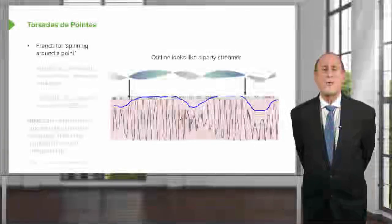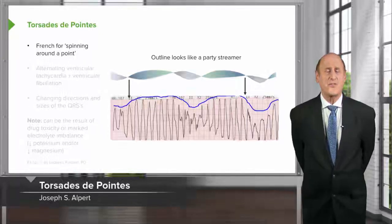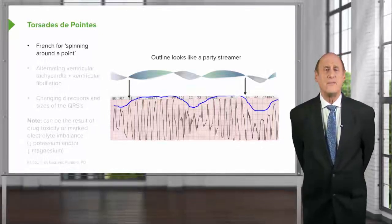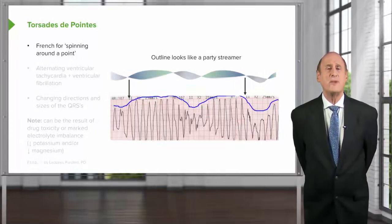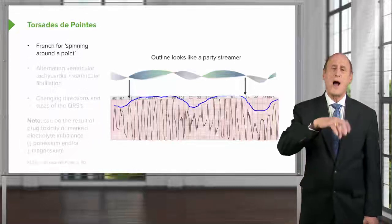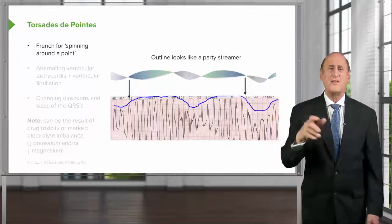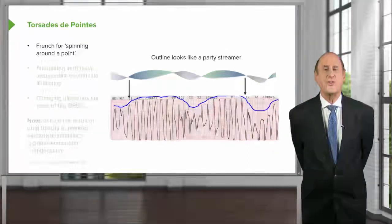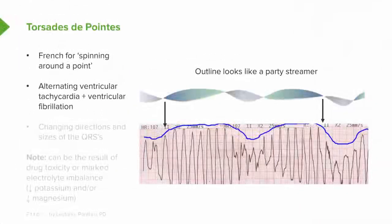There's a special form of ventricular tachycardia / ventricular fibrillation that has a French name, torsade de pointes. It comes from a ballet term. So torsade de pointes means spinning around a point, in which they're showing you that there's wide complex ventricular tachycardia and then narrow, and then wide and then narrow. And you notice it looks a little bit like a party streamer. Wide, narrow, wide, narrow. And sometimes there can even be periods of ventricular fibrillation and then returning to torsade.